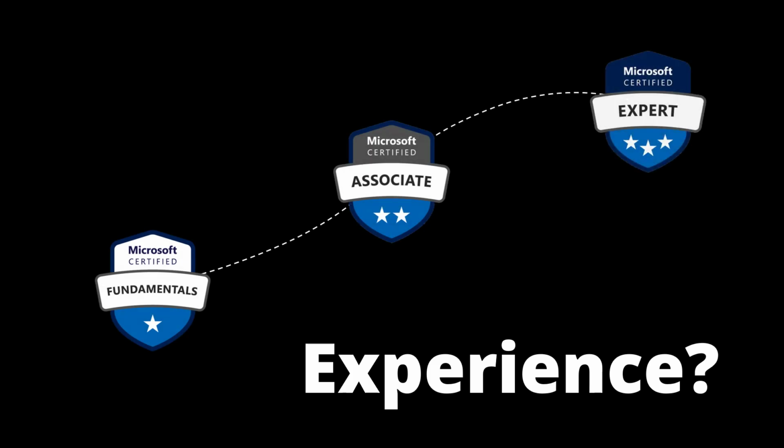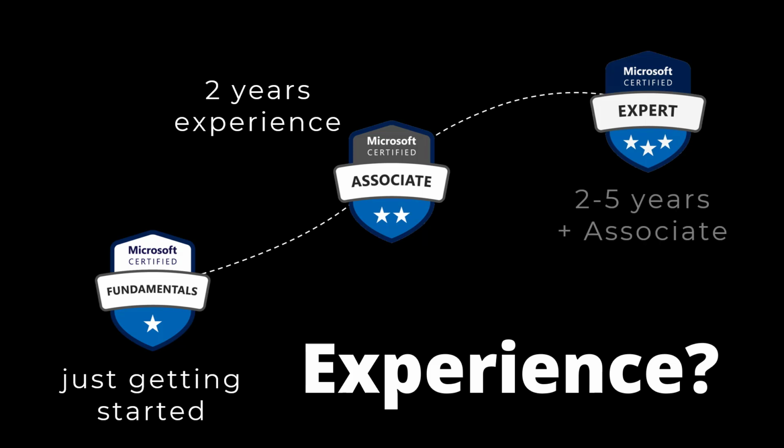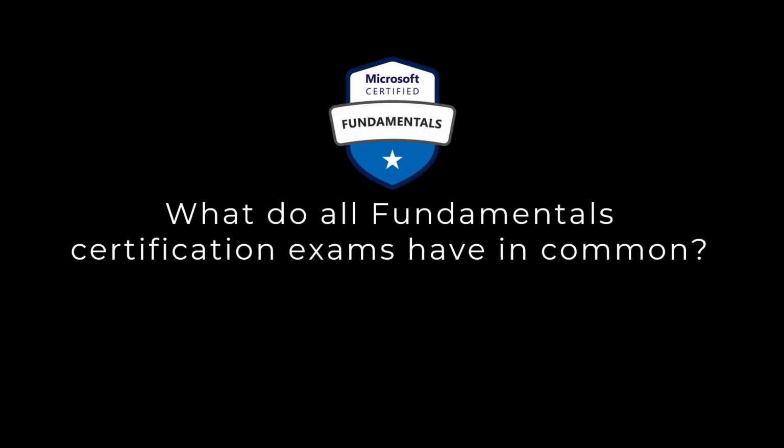So what is the experience expectation Microsoft has for you at each level when we think about fundamentals, associate, and expert? Well, fundamentals are for folks just getting started. So if you're new to security, if you're new to the Microsoft Cloud, fundamentals level exams make a lot of sense. And at the associate level, there's an expectation of 2 years of hands-on experience. So that's no joke, right? They expect you to be familiar with the doing of the products and the services you're working with. And then the expert level assumes 2 to 5 years plus that associate level experience. So the bar gets higher as we move along.